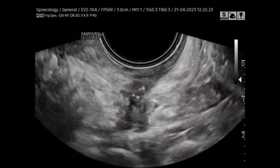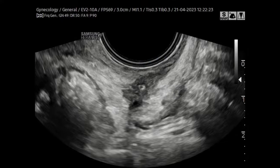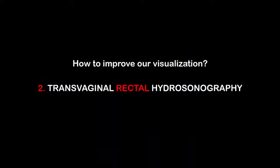This video shows the same nodule, but without the gel. Note how it is more difficult to pick up on the vaginal irregularity, making it harder to identify transmural disease without the gel. In the second part, we will present the transvaginal rectal hydrosonography technique.